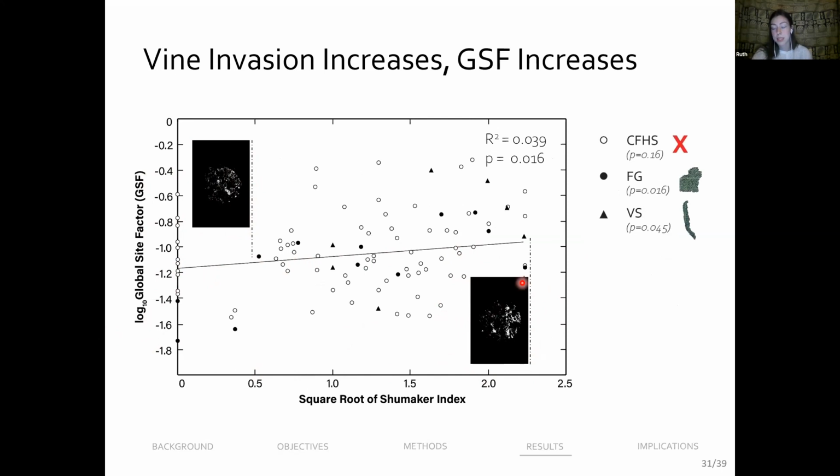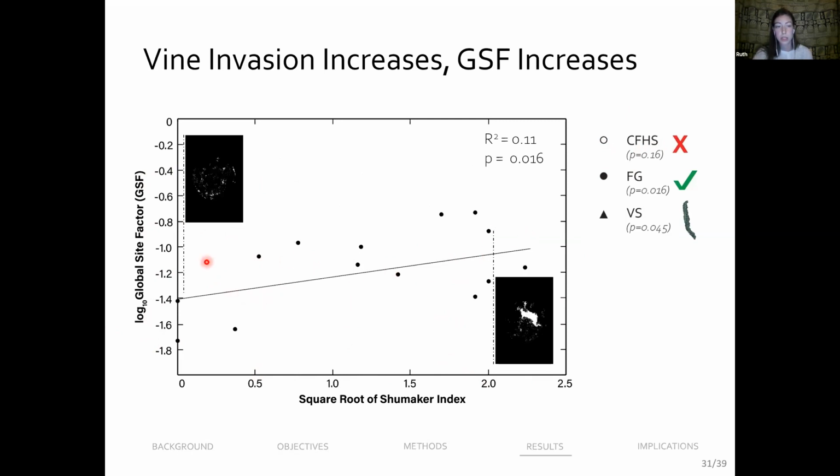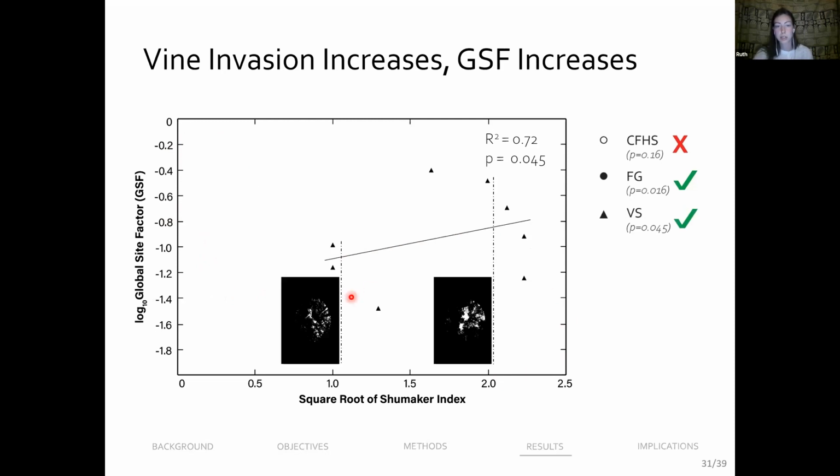And as before, we didn't see this relationship in Carroll, Fendel, Heron, and Sinai, but looking just at Forest Glen, we saw it more strongly. So again, here we've got our low invasion, low radiation site and our high invasion, high radiation site. And we also saw it in Village Square, this low invasion, low radiation, high invasion, high radiation trend. And of course, in this site, we have very few data points, and the distribution's a little strange, so the test here isn't very strong, but overall we did find that this relationship exists, with solar radiation increasing as vine invasion increases.